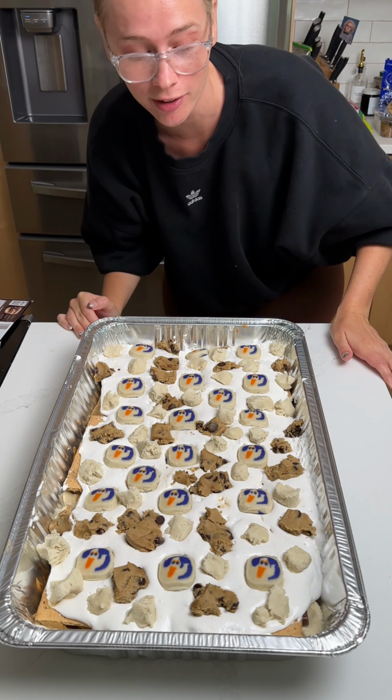This guy came out of the oven looking like a snack. Look at these little chunks of cookies on top too. Yum, yum, yum. This looks really good. Let's cut into this, ready?